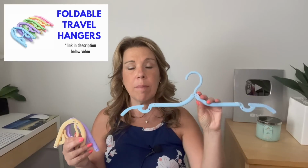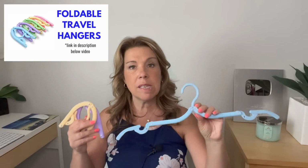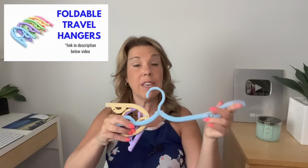But I bought some foldable hangers. A lot of people say that they do like to bring their own foldable hangers. It saves them from having to wait for the cabin attendant to bring them extra hangers. Please let me know if you do bring these. I do think that these are pretty lightweight and they do have a pretty good size. If you have young children, you can actually fold them up to something smaller.